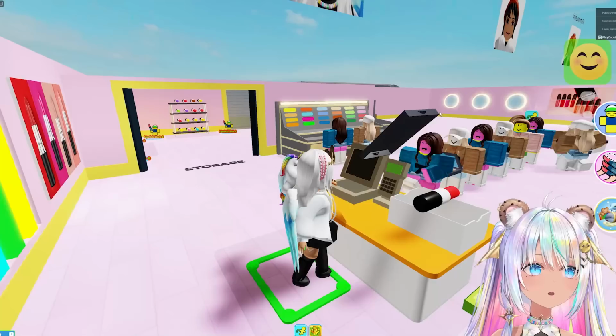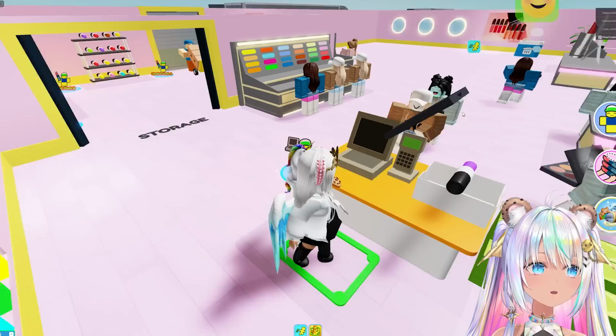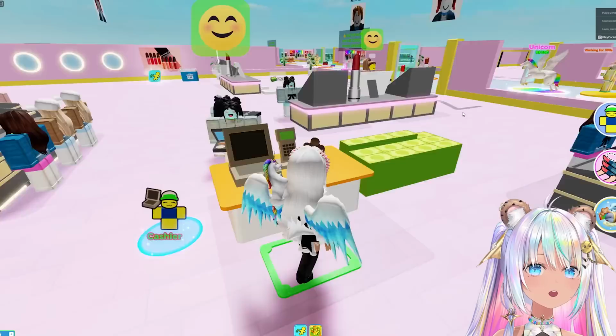And then I'm gonna do a giant restock as soon as this line dies down. Hi there, enjoy your yellow lipstick. I don't know, every time one gets out of line, somebody else comes back in line. There's only three more customers in line. Oh, you found a purple lipstick. You're gonna love it. Two more customers and we're gonna have a giant restock, everybody.